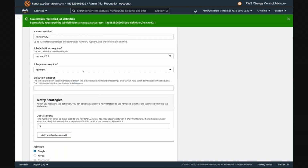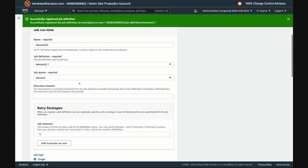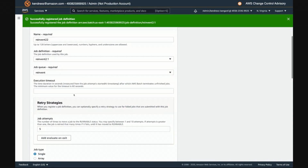Again, you saw in there I had previous compute environments all spun up. I had a bunch of queues, but because of this Fargate, we're going to help you out and only expose the Fargate queues for you. The queues that are attached to Fargate compute environments.